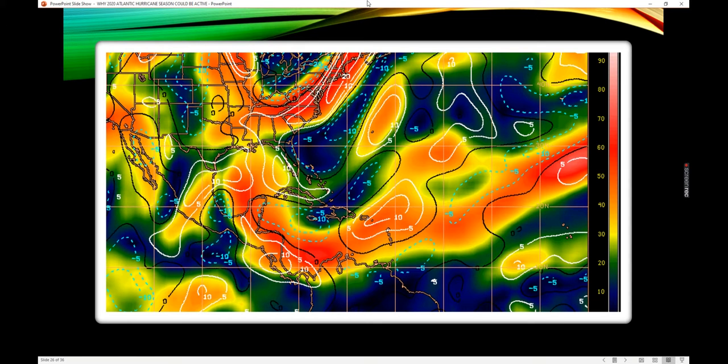Wind shear values, you can see on the middle left side of your screen, in those darker reds moving over the Caribbean, we're starting to get a little bit more wind shear here. A little bit more wind shear by the eastern seaboard, because there's clear evidence of a jet stream there up on the top center of your screen. You can see that we do have a lot of wind shear, 60, 70 knots.